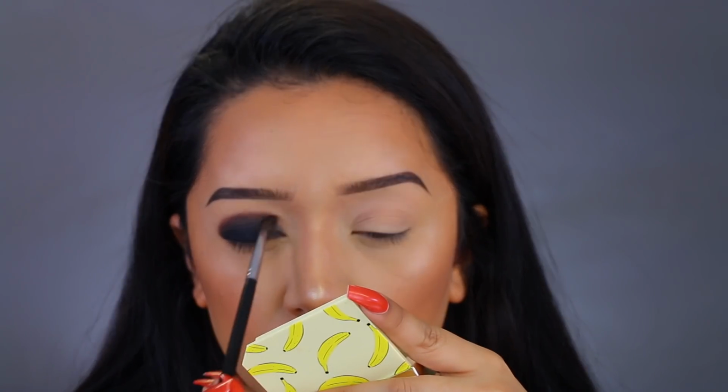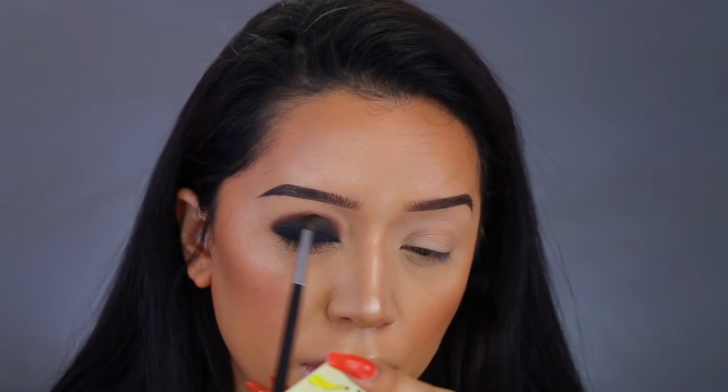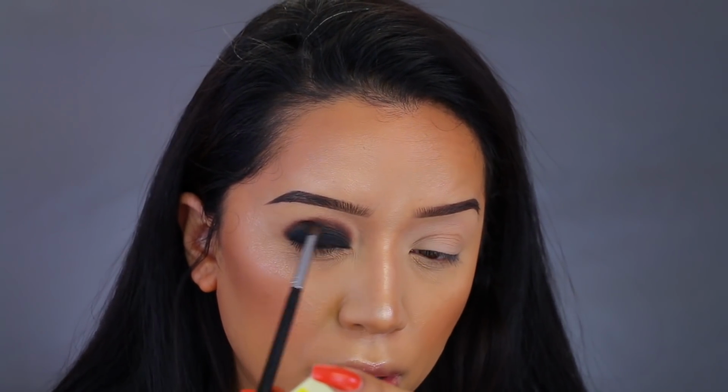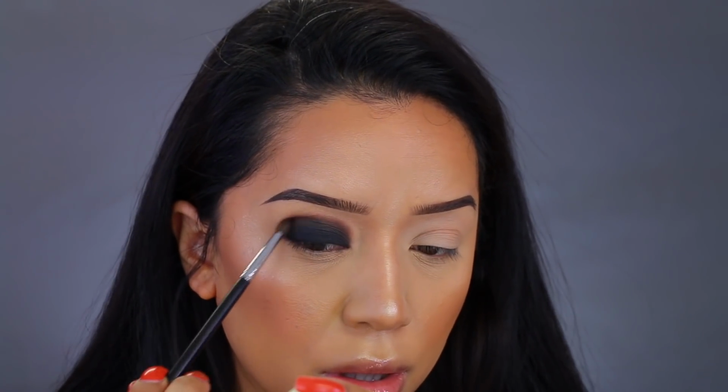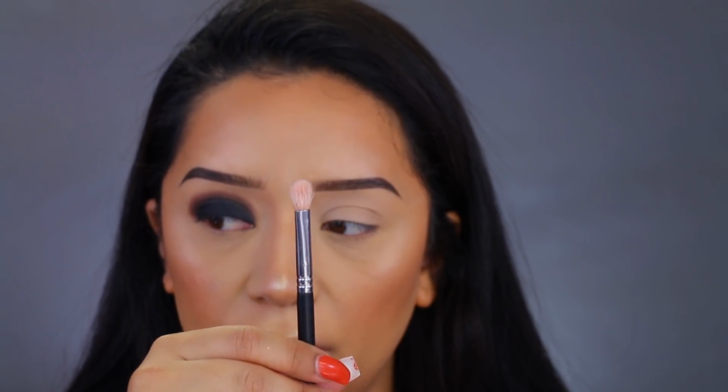Once you have it nice and packed, we're going to go and start blending. Okay, so that is blended. We're obviously not finished yet. We're going to go back and pick up a clean brush. I'm going to go in with this Pro blending brush by Beauty Junkies, but Morphe has tons of similar brushes like this, so any brush that you have like that works just fine.